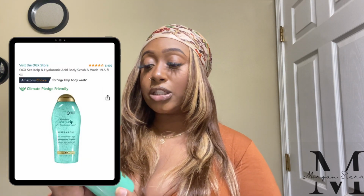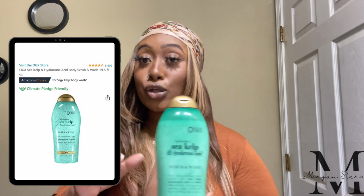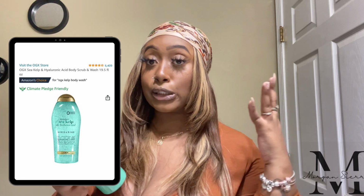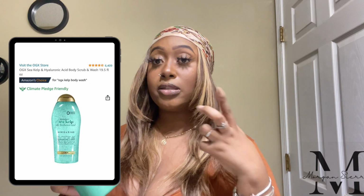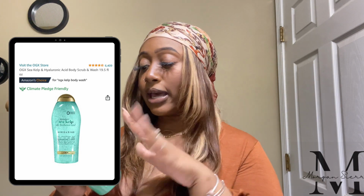So that's really not that much. All right, moving on to the next body wash, which is the last body wash, is the OGX Hydration Sea Kelp and Hyaluronic Acid Body Wash. With this body wash, I was really looking for one that gave me more of a scrub vibe, which this definitely does. It's not really as harsh as a body scrub, but it does have those little specks in there. And I like this.